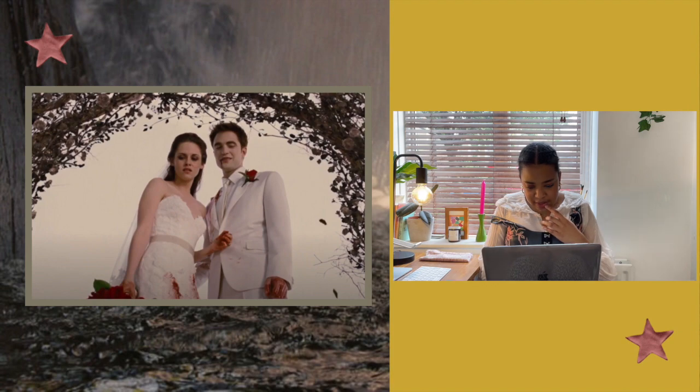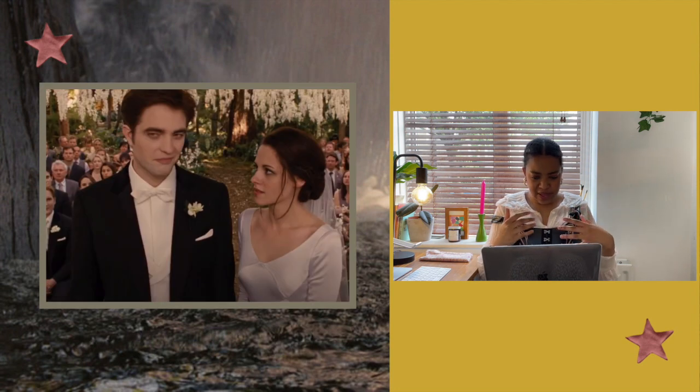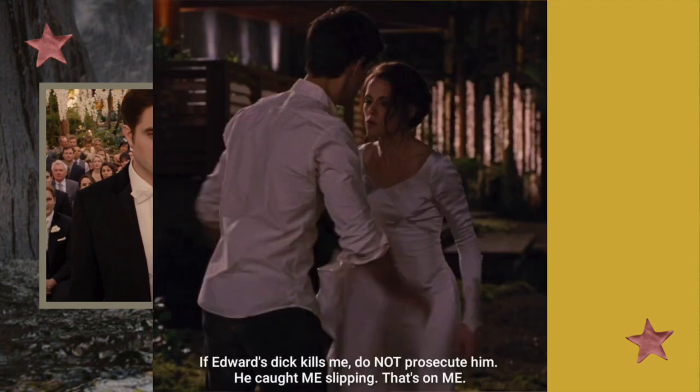Okay, I'm at Bella's actual wedding now. She's wearing a sleek slip dress by Carolina Herrera. And I actually do love this dress. Like, it's simple, but the detailing on the front and the back are really intricate and nice. I'll put it in good Twilight core as well.